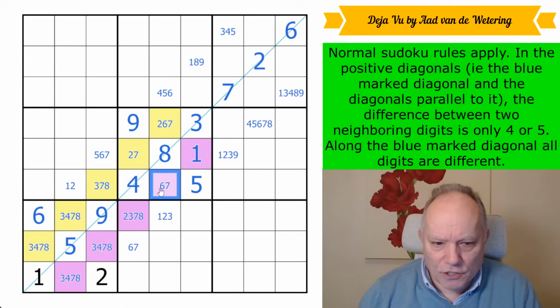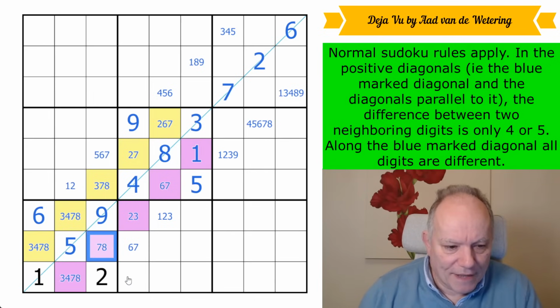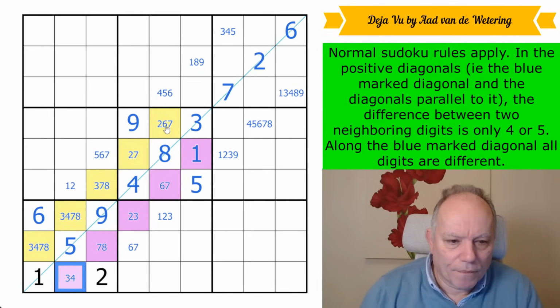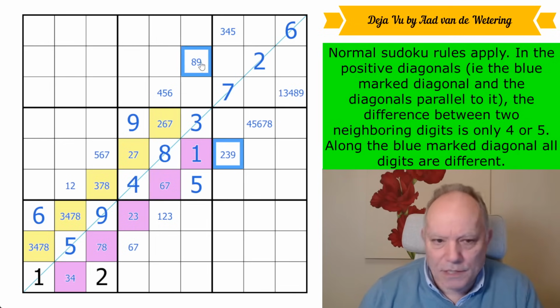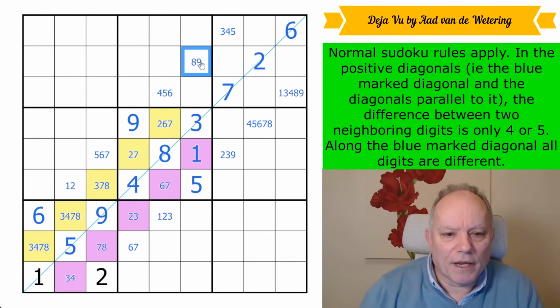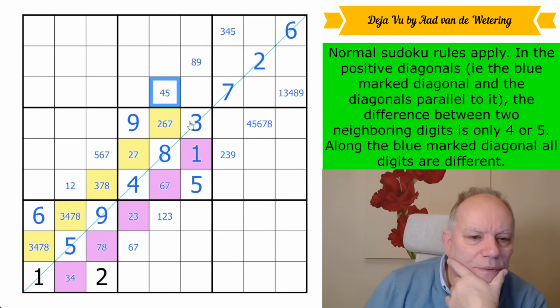Now, 1 can't touch 2. 6 or 7, I can remove 7 or 8. We're going down to 2 or 3, then we're bouncing up to 7 or 8, then we're bouncing down to 3 or 4. But I don't know which way round these go. Okay, from 1, well, I can remove 1 from those cells. Now, this has become 8 or 9. Well, this can't be 6 anymore. That's all I can take out as a result of removing 1. I thought we were going to fix that.